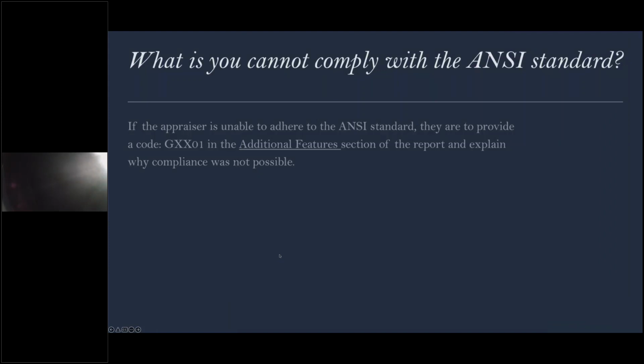So what if you can't comply with the standard? We talked about roundhouses. That might be difficult. I really think one that you could have a problem with would be kind of a berm home or something where, if you comply with ANSI standards, you have no square foot, right? It's all below grade. So you may decide that you're going to have to step away from this standard.